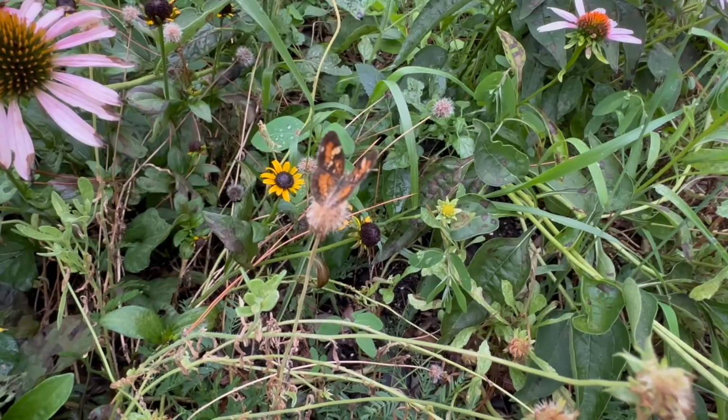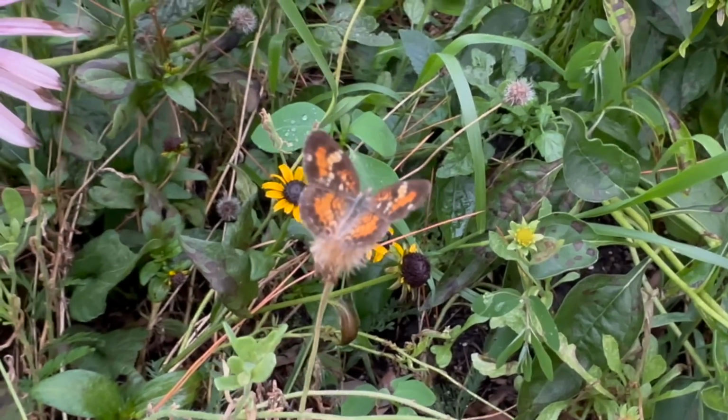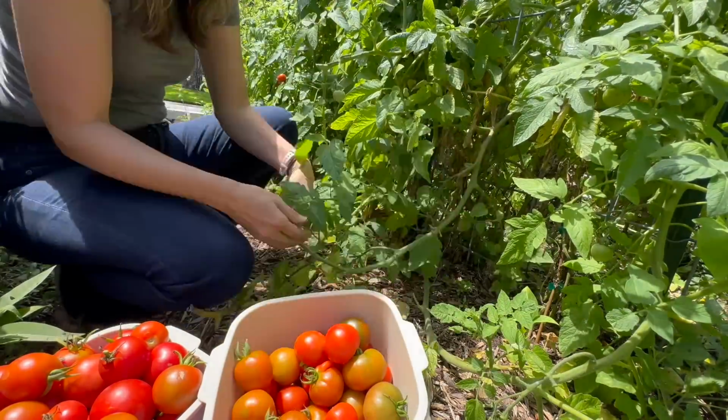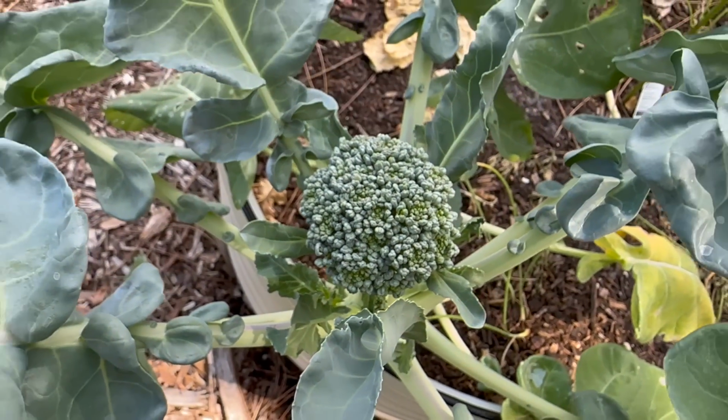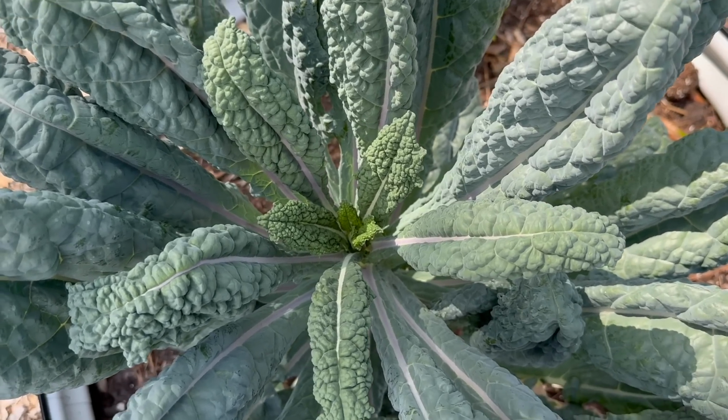Well, the other thing is that a lot of plants, you know me, I love my butterflies, I love my moths, and a bunch of them use a bunch of your seedlings like tomatoes and broccolis and cauliflowers and cabbages as their host plant, which means they put their eggs on it, the eggs hatch and the caterpillars come out, and then they become the very hungry caterpillar.